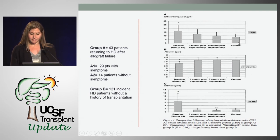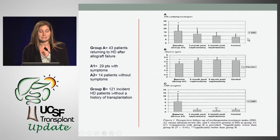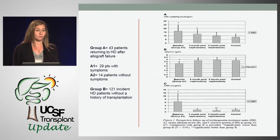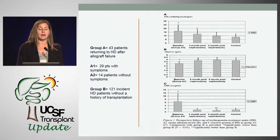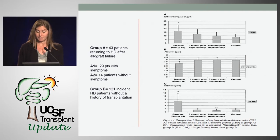And what you could see is, when you look at this erythropoietin resistance index, or this ERI, so baseline group A1 with symptoms, once they removed the kidney, you can see that this erythropoietin resistance index improved dramatically. Similarly, the albumin levels went up post-nephrectomy, as well as the CRP levels went down post-nephrectomy. So this is evidence that EPO resistance and other things that are associated with this chronic inflammatory state are real and do actually improve post-transplant nephrectomy.